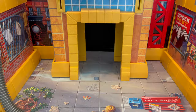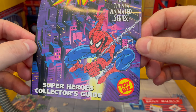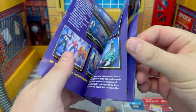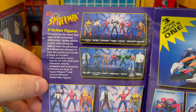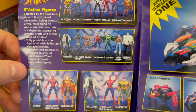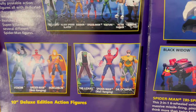Now, in doing all these Toybiz videos over the years, especially for Spidey Animated, never once did I look at the Superheroes Collector's Guide, which this Daily Bugle playset did come with. These were always so much fun to read and look at and plan ahead for the next figures that you would be looking for in store. But for the 5-inch action figures, and notice how a lot of these were prototypes, right? Paint masters that heavily differentiated from the figures that you got, especially that taller 10-inch deluxe lizard right there. Look at the face on that guy.